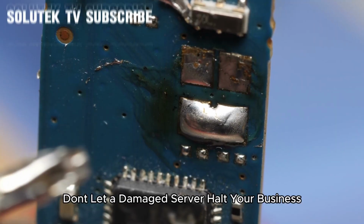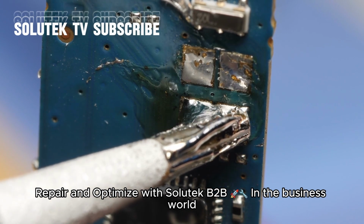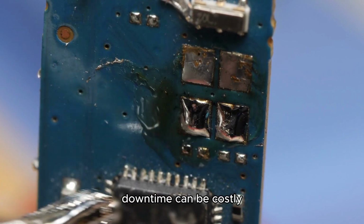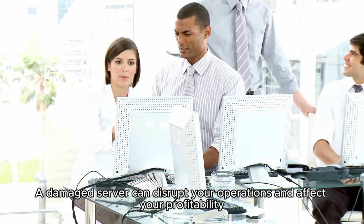Don't let a damaged server halt your business. Repair and optimize with Solutek B2B. In the business world, downtime can be costly. A damaged server can disrupt your operations and affect your profitability.